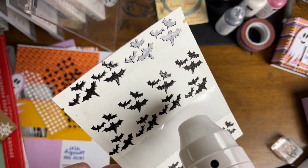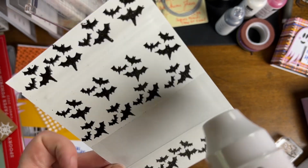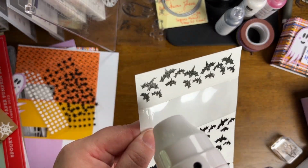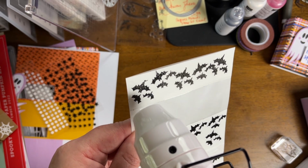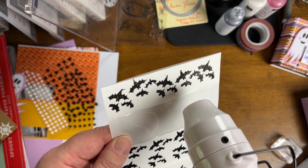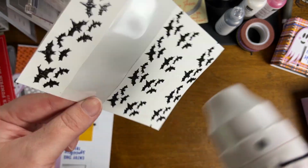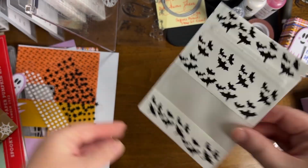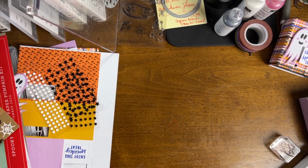I had a lot more stamps on this package than on the first, and as opposed to using 2 different colors and 2 different stamps, this is just the bats from top to bottom. So that's 2 different pattern options for you, just depending. This is definitely the simpler of the 2 in my opinion, because you're not switching out stamps and you're not switching out colors, and it's just as striking. And then I'm going to add the washi tape here in a minute.